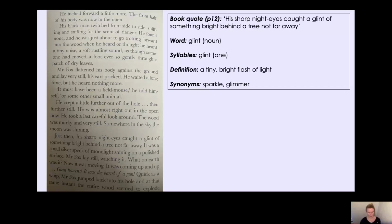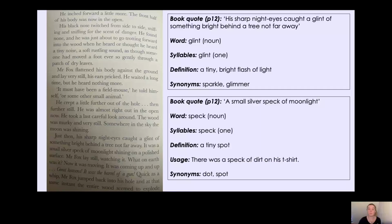Okay, now, in the sentence after the one we looked at earlier, it says, it was a small silver speck of moonlight. What does it mean by a small speck of moonlight? Well, a speck is a noun, okay, and it has one syllable, like glint did. Clap it with me, 3, 2, 1, speck. And it means a tiny spot. So it says small, a small silver speck of moonlight, so a tiny little bit of moonlight. And you can say there was a speck of dirt on his t-shirt. That's how you could use it in another way, a tiny spot of dirt on his t-shirt. So some synonyms for this are dot, so a little dot of moonlight, or a little spot of moonlight. Okay, so let's carry on reading. We're on the next page now.